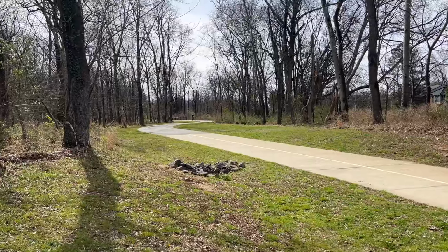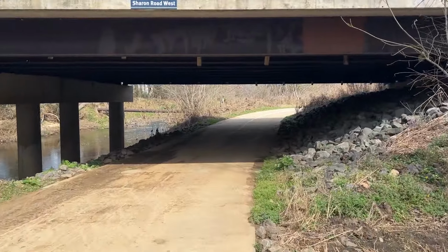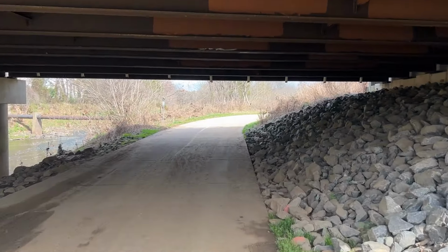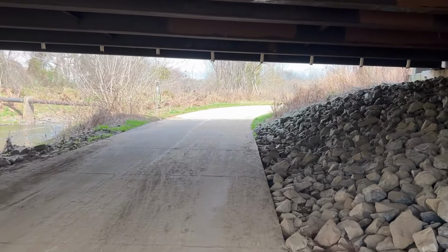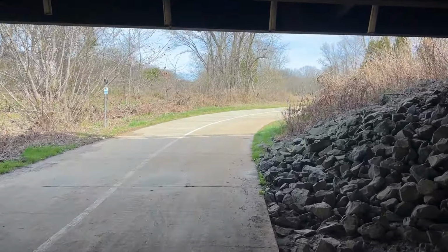So that's part of the Greenway up that way. And this is part of the Greenway under Sharon Road West, as you can see. And this is one that I'm on maybe a couple weekends a month with my running buddy. But I've also done a number of these videos on the parks, and recently one on the greenways here.